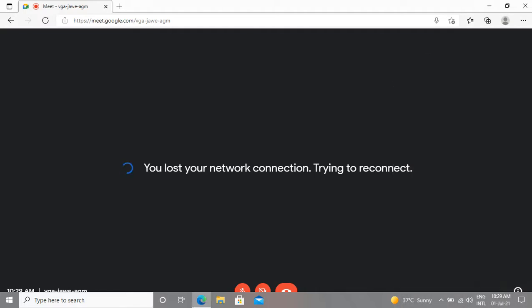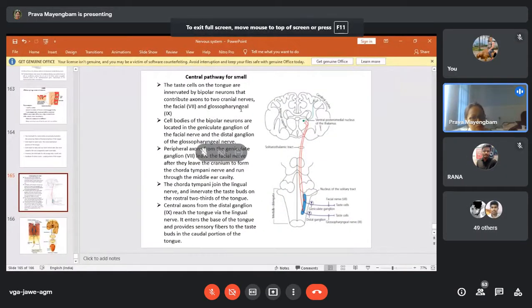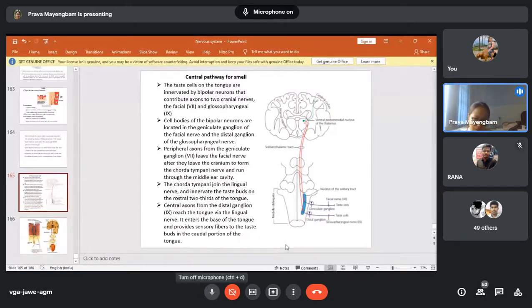There are two types of cranial nerves. One is cranial nerve 7, the facial nerve, and the other is cranial nerve 9, the glossopharyngeal nerve. That means the signals from the tongue will be going through two cranial nerves, one through the facial nerve, another through the glossopharyngeal nerve. You must be knowing this. So anyway, you listen here. What they do is, the cell bodies of the bipolar neurons.